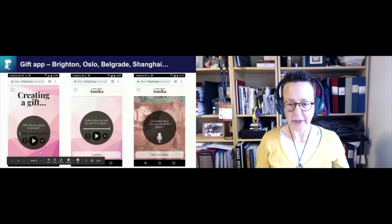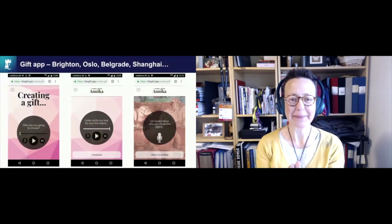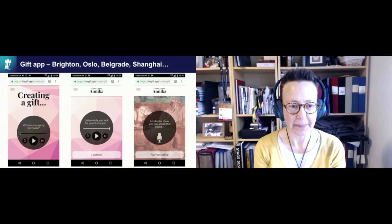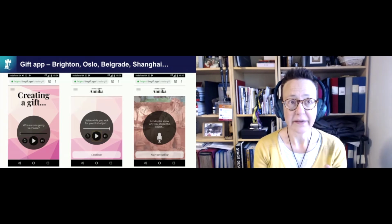So I trust everyone can hear me again and everything's all right. So just to give you some glimpses of this app in close up. The first thing they ask you to do after you hear that introductory video is to think of a specific individual that you want to give a gift to. So you are immediately walking in there with a person in mind, and it's likely to be a person who's close to you.